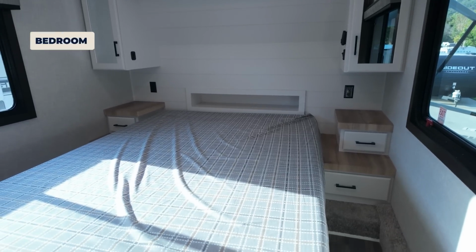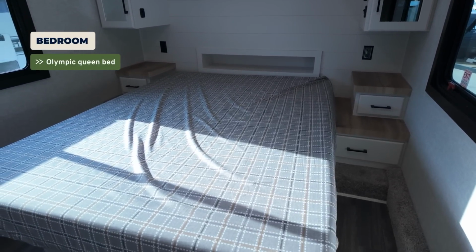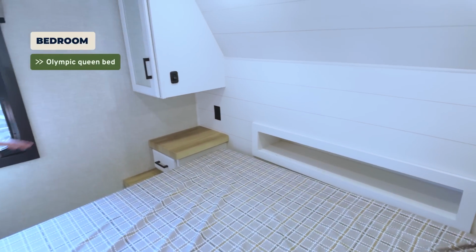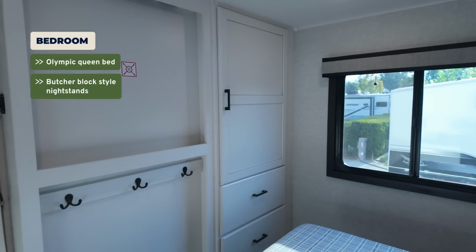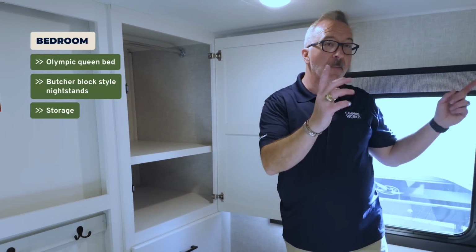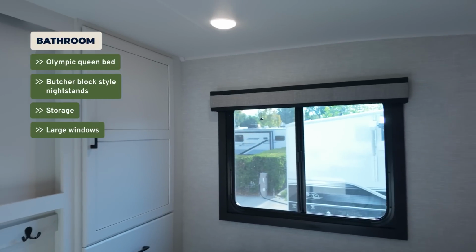Now, the bedroom of the 29 RLC features a 66 by 80 Olympic bed. The only thing I'm not crazy about in here is that low cubby space. Sure, it's great for storage, but I'm gonna get my head or my arm stuck in there while I'm sleeping. But the butcher block continues through here. You got either prep for a second AC, a spot for a TV, fantastic wardrobe space thanks to this multi-purpose here, as well as the chest of drawers, not to mention space under the bed and mirrored wardrobes on both sides of the bed, where you could check your hair while enjoying the natural light and cross breeze from these giant windows.